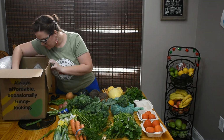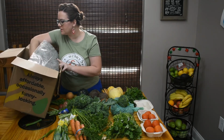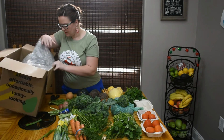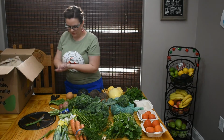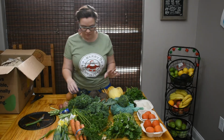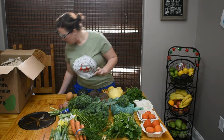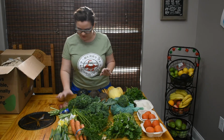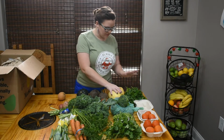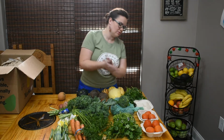Let's see. A lot of times they'll provide a recipe or an information card in here as well. I'm going to take a look and see if they did. And not this time, but that's okay. So we're going to take a look through everything we got. Now, one thing they promise with the larger box is that you'll get at least 14 varieties of fruits or vegetables. So we have the pear. 1, 2, 3, 4, 5, 6, 7, 8, 9, 10, 11, 12, 13, 14. Oh, and I threw some cilantro. So we did get all 14 varieties.